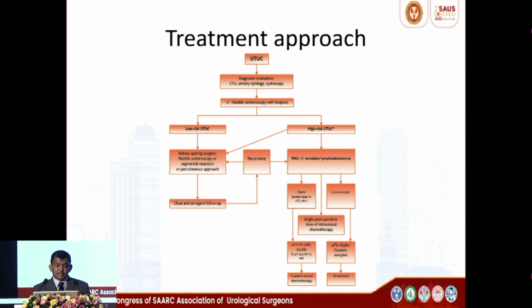And this is the treatment approach. Patients with UTUC and low risk, then we go for the kidney sparing surgery. And also at the same time, even some of the high risk patients, when they are not suitable for the radical surgery or radical treatment, then they can come into the arm of the conservative management.